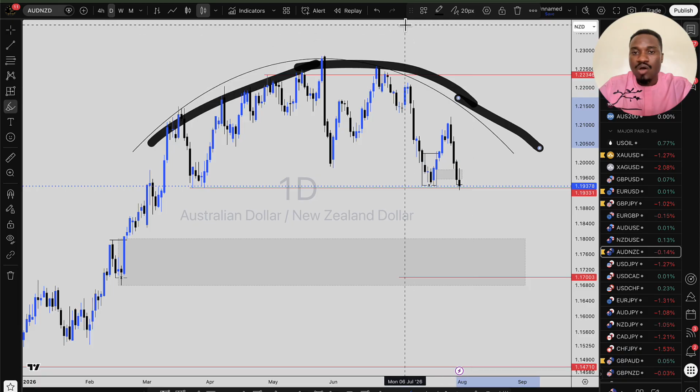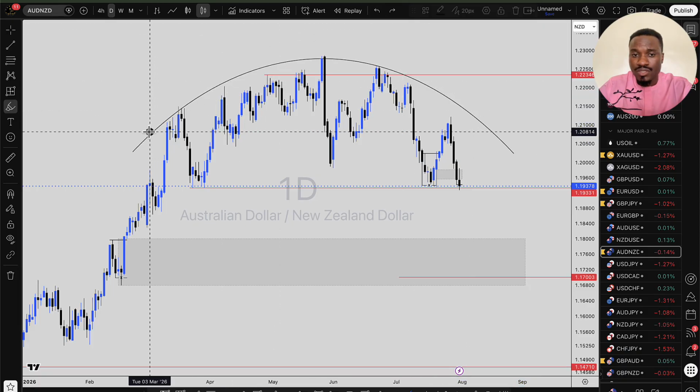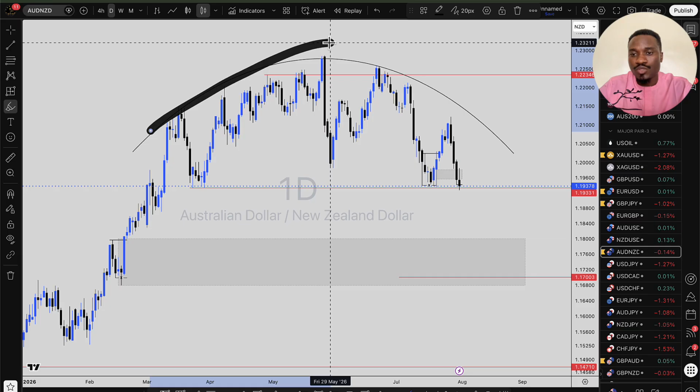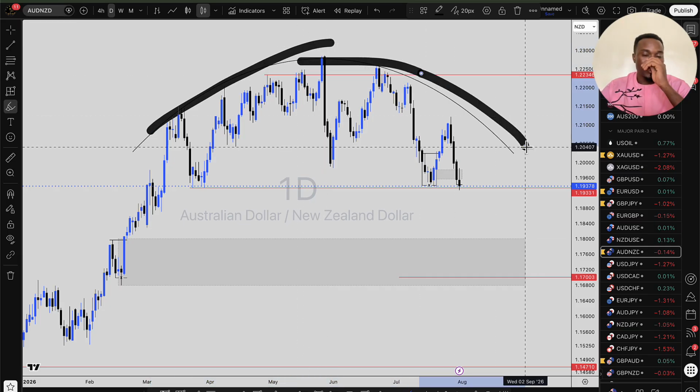You can see how sellers kept on competing with buyers, and without influencing or showing any signs of interest, gradually pulling price all the way down. And this is what the psychology of the rounded top explains. It states that in a rounded top, sellers don't push much aggressive distribution. They distribute bit by bit, whereby they tend to move price without giving notice to the buyers.